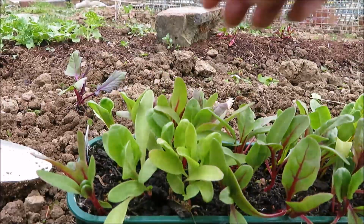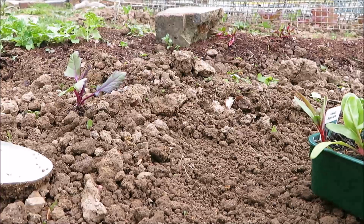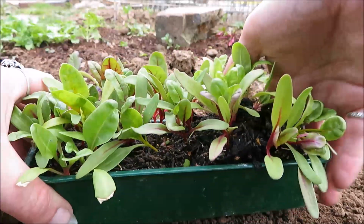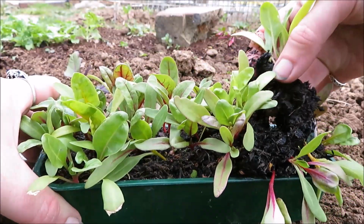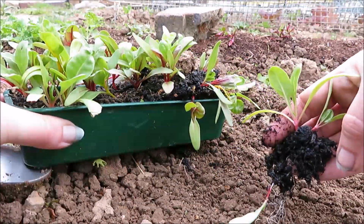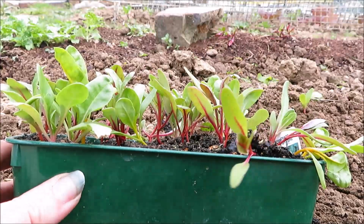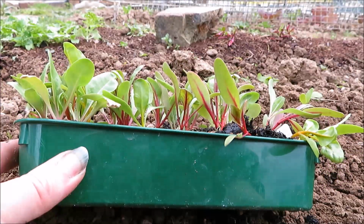What a busy day. You have been sat here waiting patiently in the camera for a good while. I've been nattering away to people and looking at tadpoles. So I am putting my finger underneath and taking some of these out with their roots, and I'm just going to separate them out. The rest of these I'm going to pot on into individual pots, and they will be left to grow on bigger before they go out into the proper chard bed.